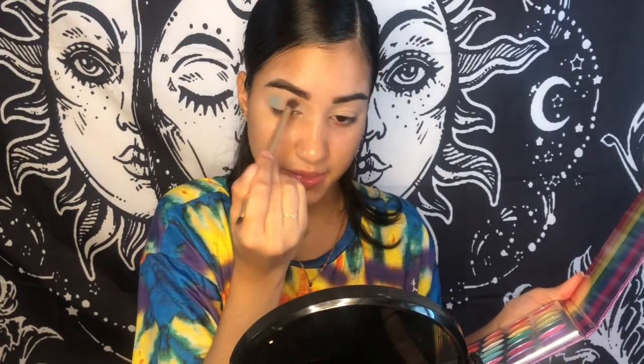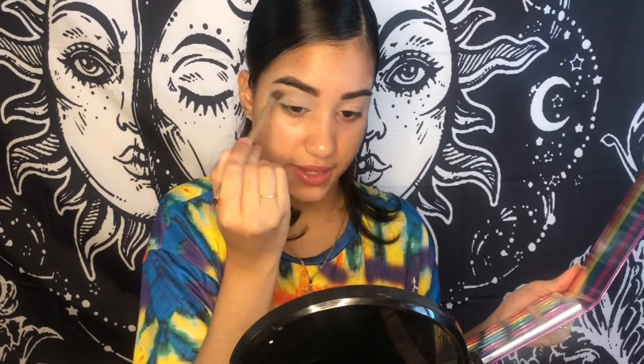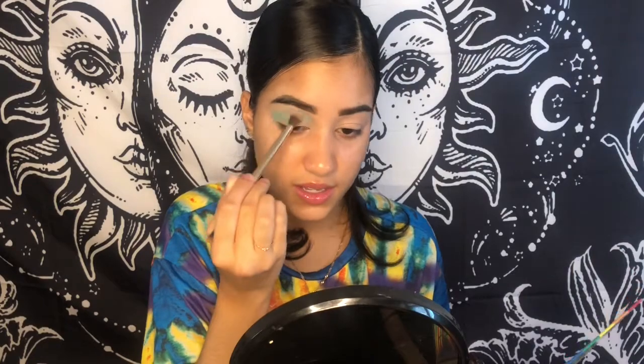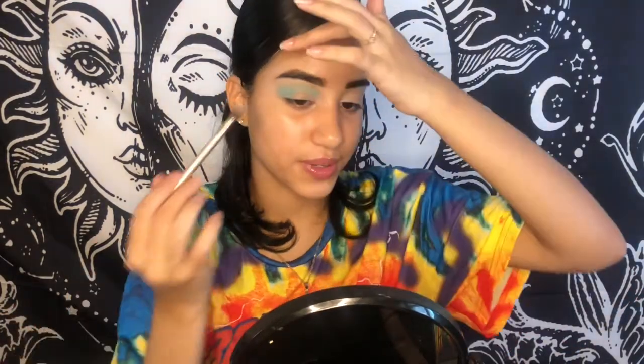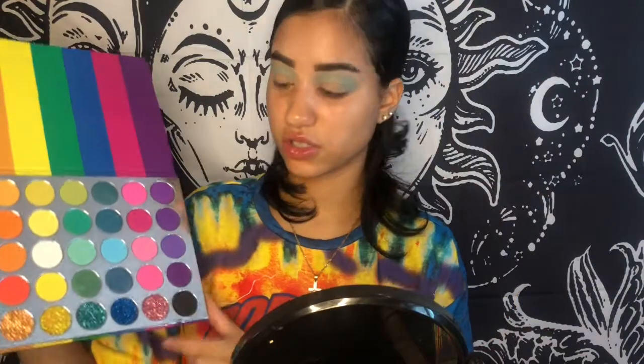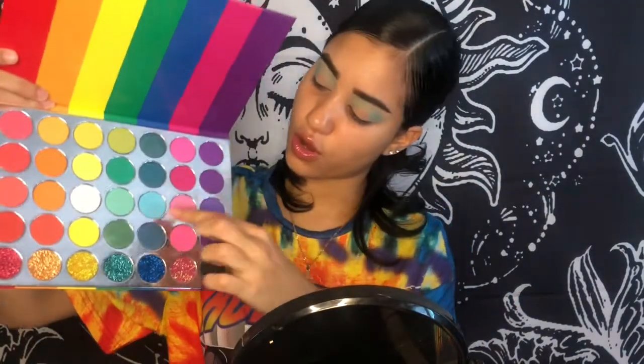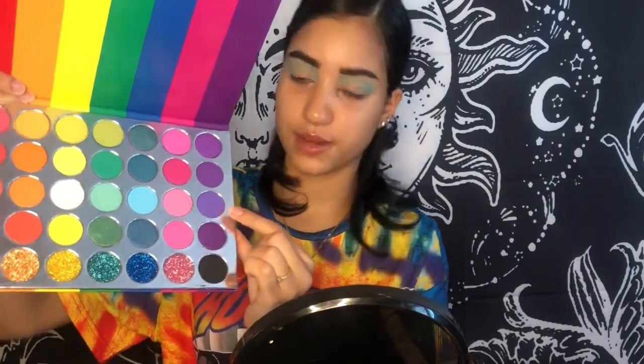I see the pigment. You do have to blend it, but I see the pigment. I'm taking it a little high up to my eyebrow bone, but not exactly. So all I'm doing is continuing to blend that out. Next color I'm going to go into is this purple that is across from that blue, and I'm just going to put that right underneath the blue where we put it.